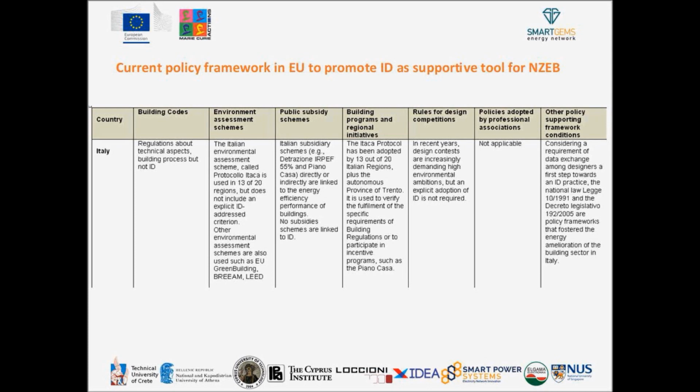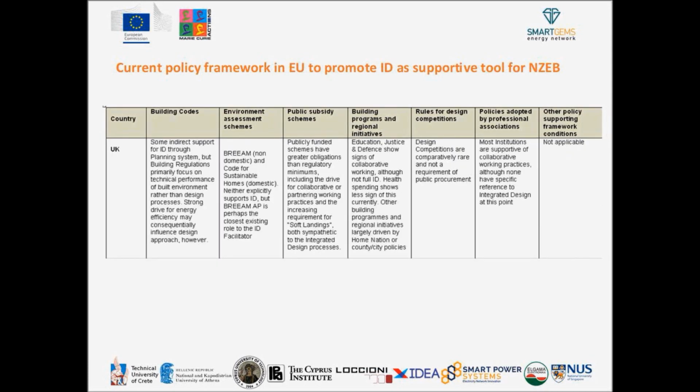And finally, we can see that in the UK, there is some indirect support to integrated design through the planning system, but building regulations primarily focus on the technical performance of the built environment rather than the design processes. There is a strong drive for energy efficiency that may consequently influence the design approach, however. There is the BREEAM environmental scheme, non-domestic, and the Code for Sustainable Homes, but neither explicitly supports integrated design.